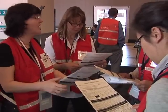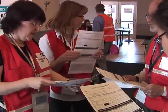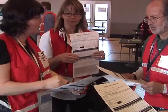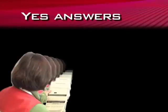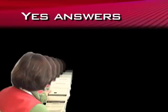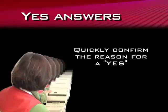Each incident will require a customized form. As a reviewer, you'll get a briefing and an instruction sheet for each new form. Forms are typically designed to require follow-up for any yes answer. But sometimes people may be tempted to choose yes answers unnecessarily. So quickly confirm the reason for a yes.